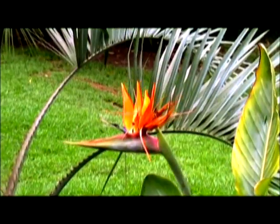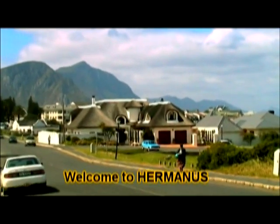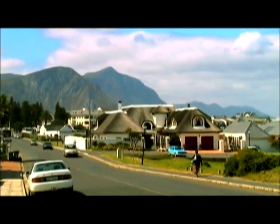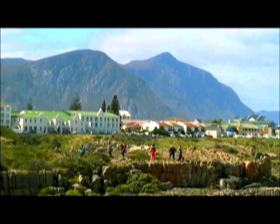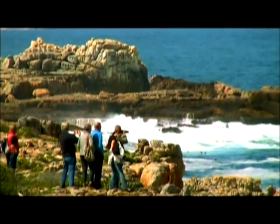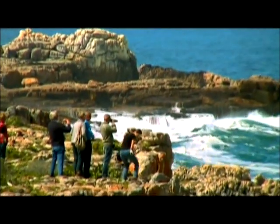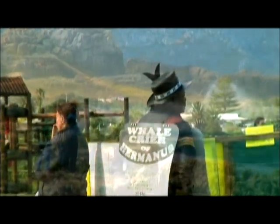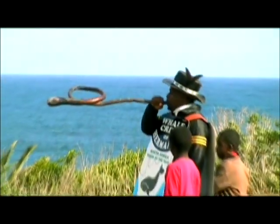This flower is called the bird of paradise. We made another by-chance stopover at the city of Hermanus. Again, a sign on the highway indicated a whale festival was in place, and we wanted to participate and see what's going on. I guess it's an old custom, they even have a whale crier.